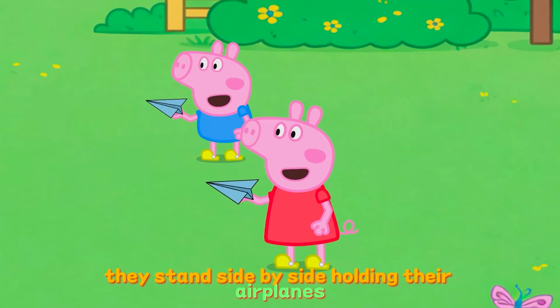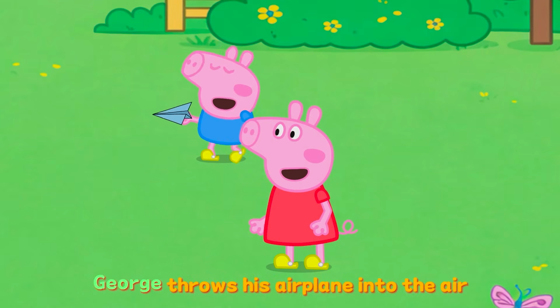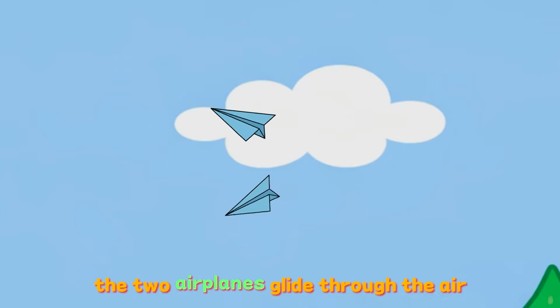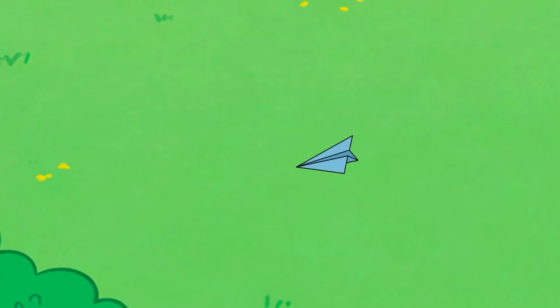They stand side by side holding their airplanes. Peppa throws her airplane first. George throws his airplane into the air. The two airplanes glide through the air. One airplane circles and lands on the grass.